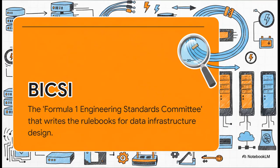Now, you can't have a professional sport without a governing body, right? Well, that's where BICSI comes in. You can think of them as the Formula One Engineering Standards Committee. They're this global organization, and they literally write the rule books and the best practice manuals for how all this incredibly complex data infrastructure is supposed to be designed.